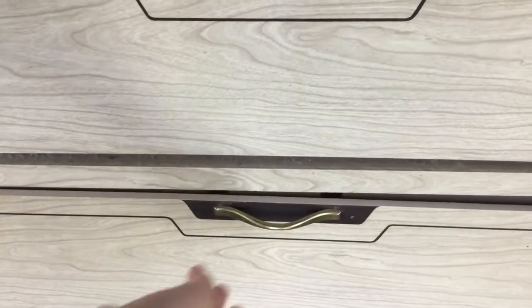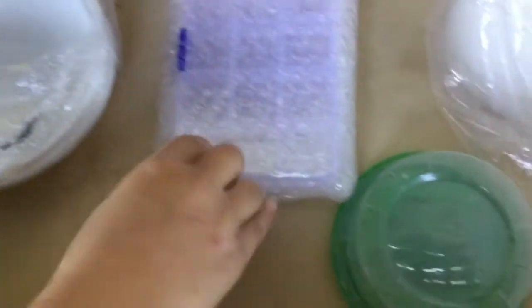The last cabinet that we have has just a lot of containers, and yeah, it has some bowls that I sometimes use to make slime. I have more containers, but these are just the ones that are in this cabinet for now.